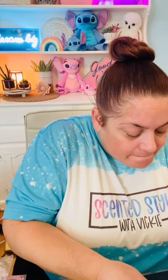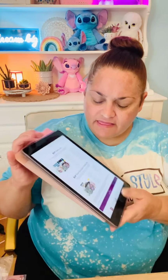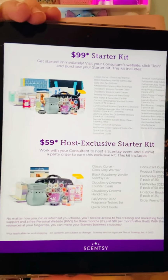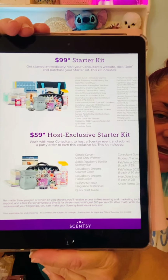I'm going to go ahead and show you the kits. I have them. I have the pictures of them. Okay, so here is the $99 kit on top. And then the $59 kit on bottom. These are all the kit contents. So the big kahuna on the top, you get a bunch of stuff. The bottom one, that's the host exclusive kit. And I believe that's exactly, let me see.